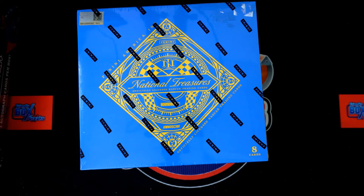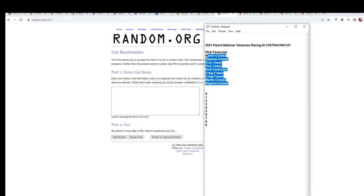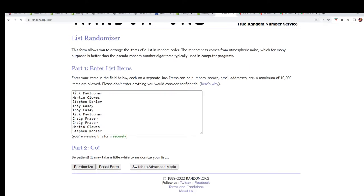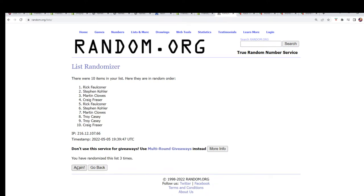Alright, so let's get this thing rocking and rolling and see who is going to get which letters here. I'm sorry, not letters, serial numbers. We're going to random each list 7 times, the owner names, and then the serial numbers. Hope. And you will get your serial number randomly. Lucky number 7. The first list is finished.